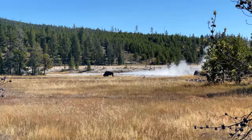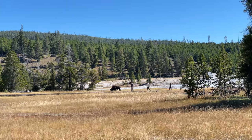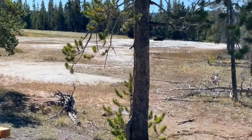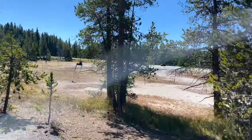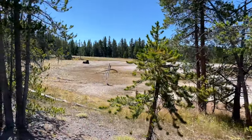We saw 4 bison in this area, and I was nervous around every single one of them. That is definitely not a football field away. That one's looking at us. Don't get any ideas.